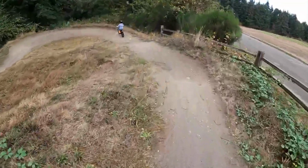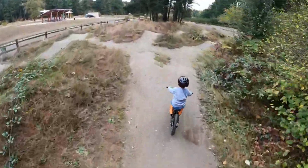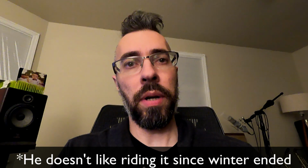Motorcycles and dirt bikes have been a passion of mine since I was a little kid. That's something I really wanted to share with him. So the reason that I got the bike was because I wanted him to be able to be around the bike and not be scared of it. He has a Stacyc bike that I think the engine on that bike is actually louder than the KTM. And he doesn't like riding it that much.